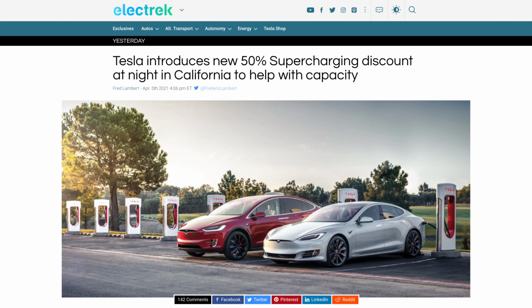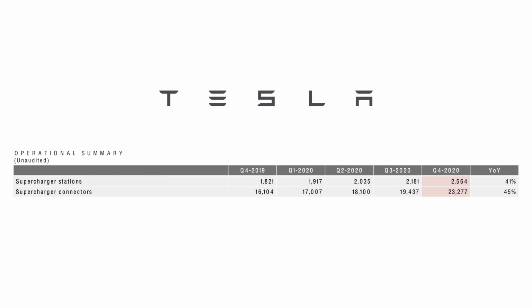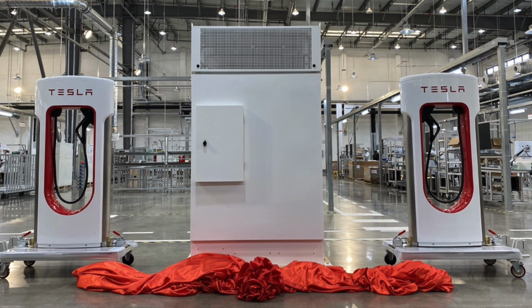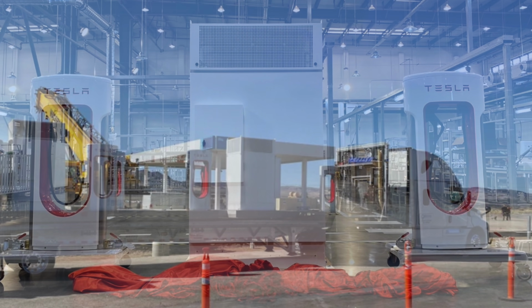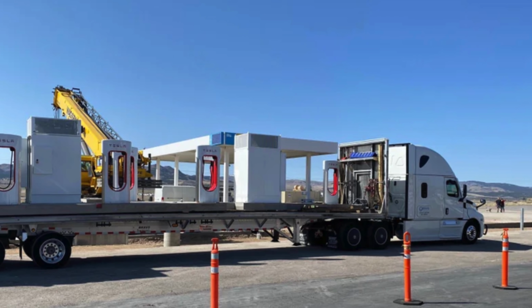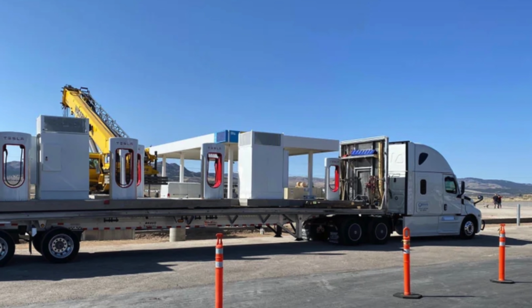Remember yesterday we talked about Tesla utilizing variable pricing to optimize capacity. In Q4, we saw Tesla expand the supercharger network more in that single quarter than they had the entire year to date prior to that. This quarter, we saw Tesla start production in their dedicated supercharger factory in Shanghai, and now we're seeing them use a prefabrication strategy to speed up the installation process, which according to this employee, seems to be effective.